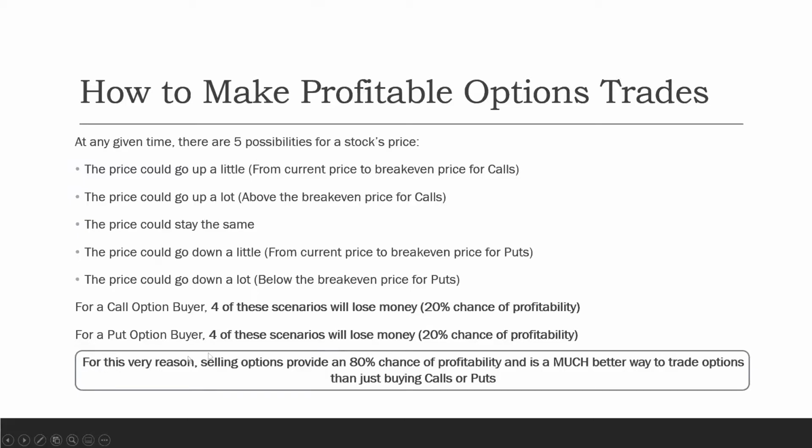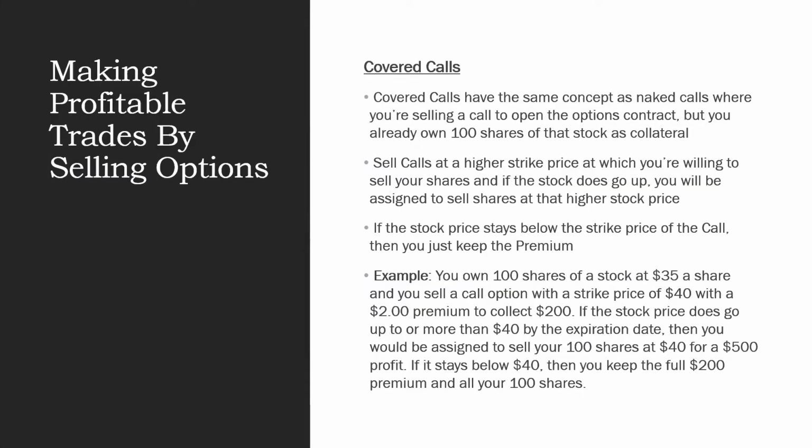It's for this very reason that selling options provides you an 80% chance of profitability and is a much better way to trade options than just buying call or put options. Now, having said that, how do you actually make monthly income by selling calls or put options?